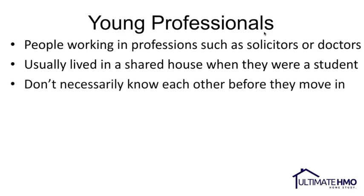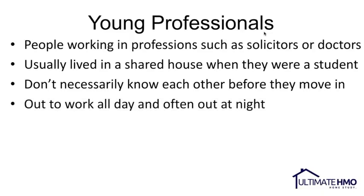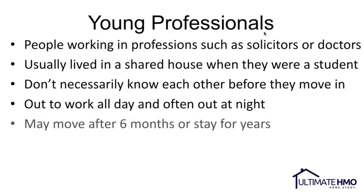And they may not necessarily know each other before they move in. Sometimes you might get 2 friends who come to a city and they want to live together, so they get into a house share. But unlike students, who often come as a group of people, you might get random people who come together, they don't know each other, and you want to try and make sure there's a bit of a fit. I try and make sure the ages are kind of similar, so they get on with each other. And these people are obviously out to work all day, and often they're out at night as well. They're meeting their friends, they're out doing stuff, and they're hardly ever at the house.